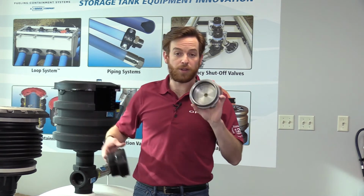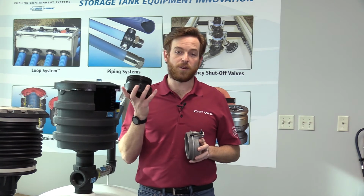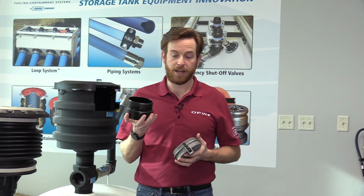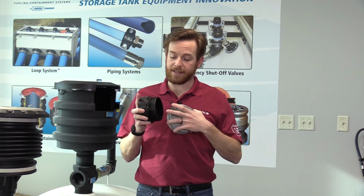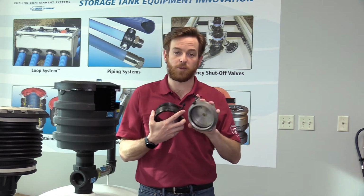So if ever you're going to use one of these in a vapor tight situation or an EVR location, you do need to use the FSA-400. That is our face seal adapter, and that's got the nice machined top on it, so that is what the gasket of the 62M will seal against.